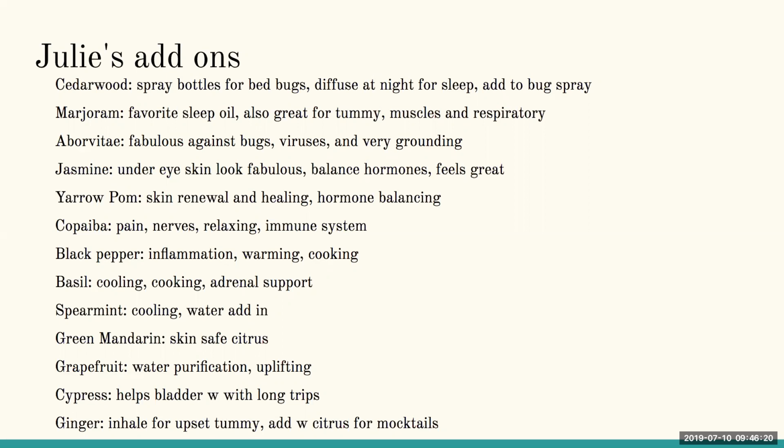Copaiba is always something in my back pocket for pain, nerves, relaxing, and immune system. Black pepper was fabulous for inflammation. It's very warming. I like it when I'm camping because I can whip up a quick salad dressing or marinade.